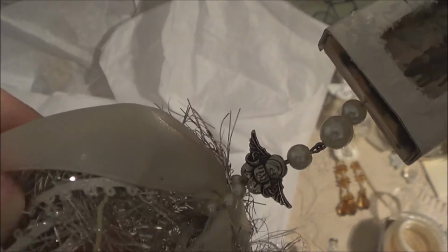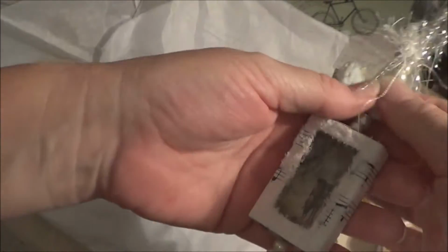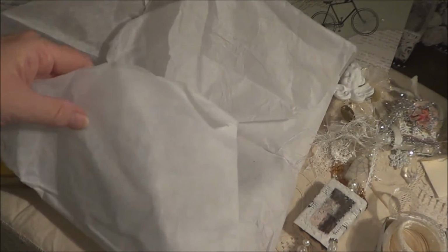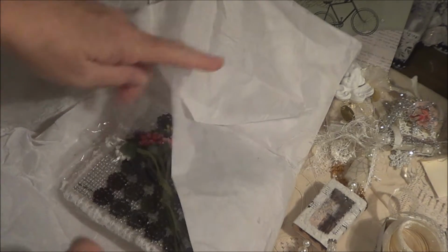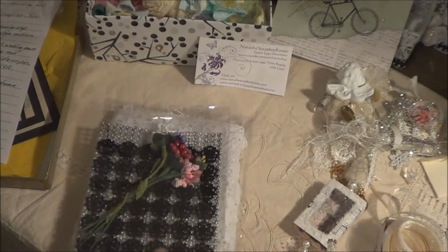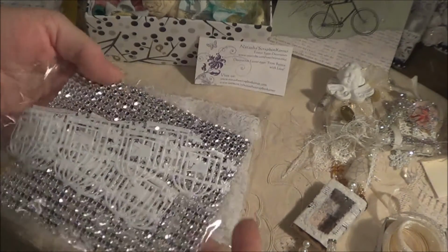I love that little trim in there too. That's so pretty. Oh, that's lovely. Thank you for that. Thank you so much. And you sent some little extras, which is so sweet of you.